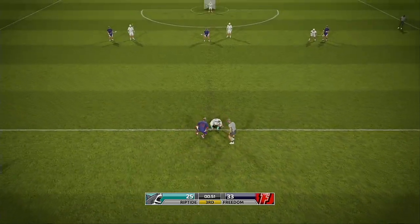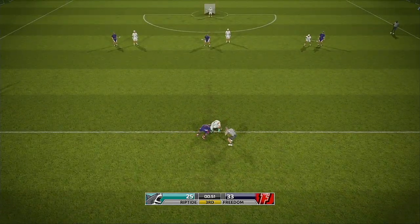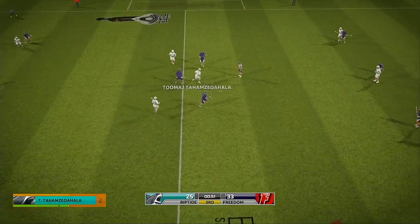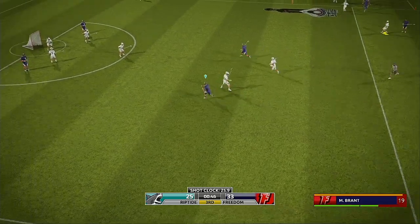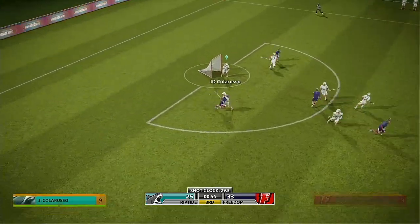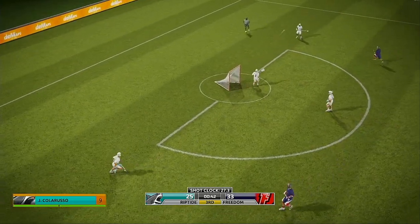It all starts here. Who will come up with this faceoff? The away team wins the faceoff, and they get a step. Drops the hammer. Saved by the goalie.